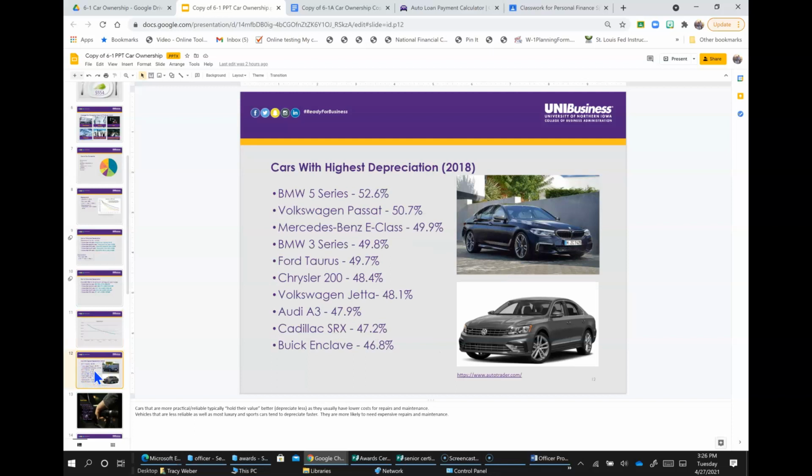Cars that are more practical or reliable typically hold their value better. They depreciate less, as they usually have lower costs for repairs and maintenance. Vehicles that are less reliable, as well as most luxury and sports cars, tend to depreciate faster. They are more likely to need expensive repairs and maintenance.